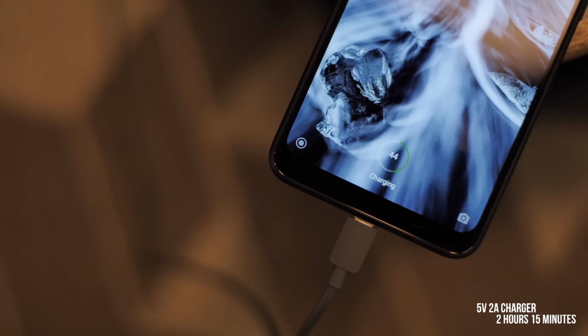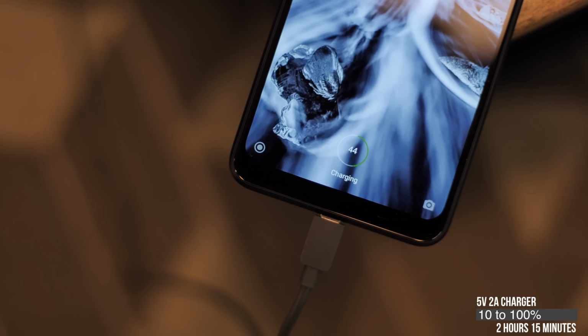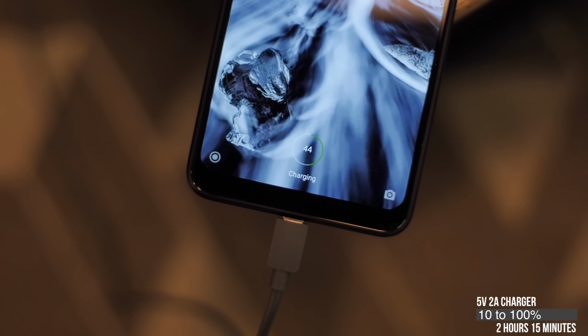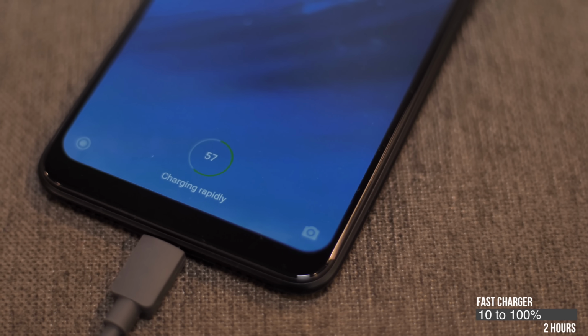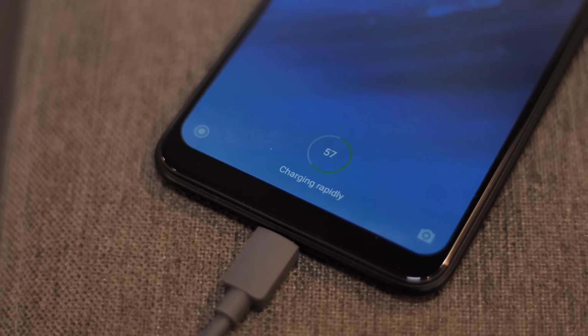When it comes to charging, the Redmi Note 6 Pro supports Quick Charge 3.0, but like the Redmi Note 5 Pro, there's still no fast charger in the box. With a 5V 2A charger in the box, the Note 6 Pro goes from 10 to 100% in around 2 hours 15 minutes, which is not too bad, but we also tested things out with a fast charger. With a fast charger, the Redmi Note 6 Pro went from 10 to 100% in around 2 hours, so it's not a huge difference really. But yeah, if you want slightly faster charging, you'll have to buy a fast charger separately.